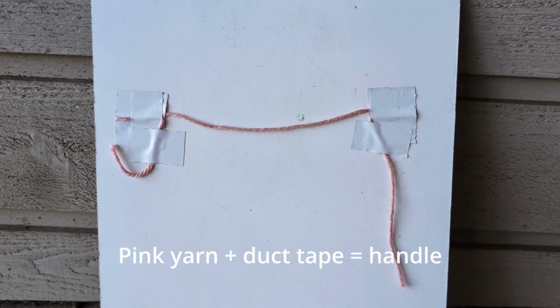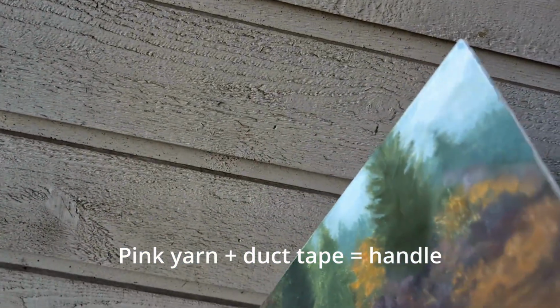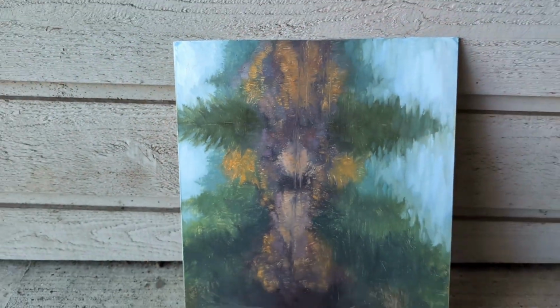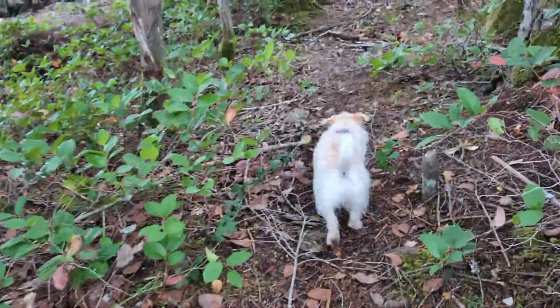I taped a handle on the back of the painting to make it easier to carry out. So far, I've been having a lot of success with the tape and string. I can carry the painting in one hand and wrangle my little doggy with the other hand.